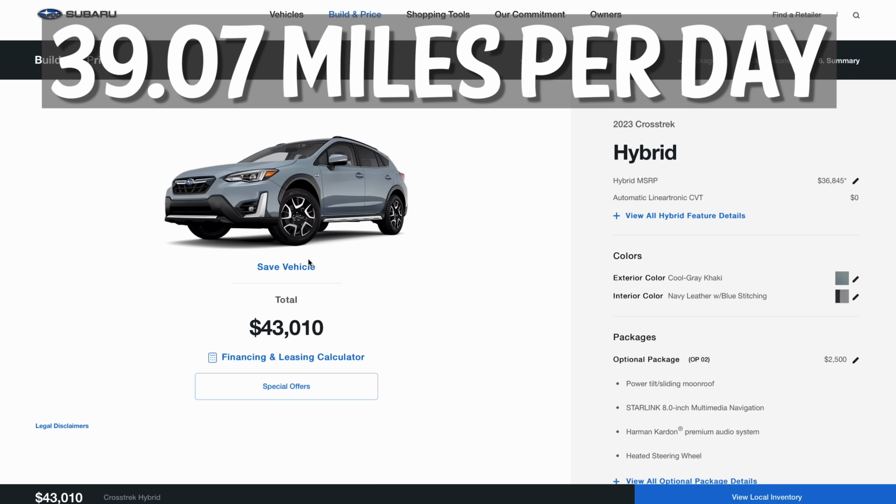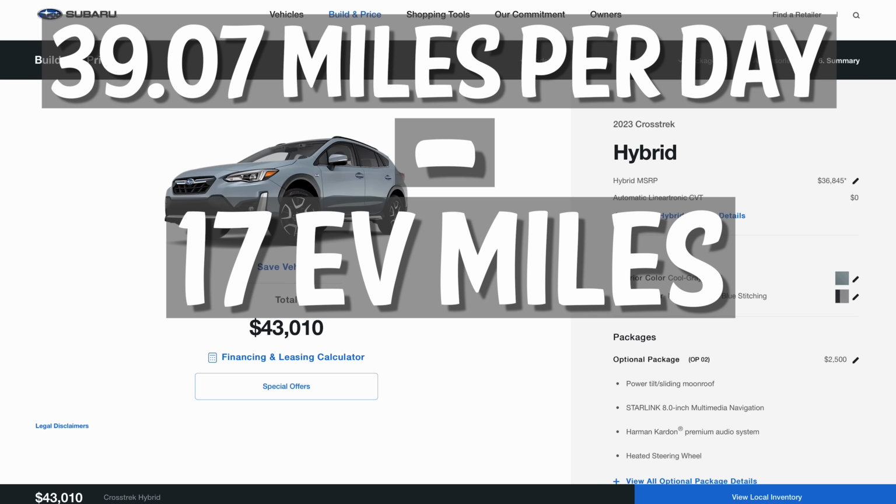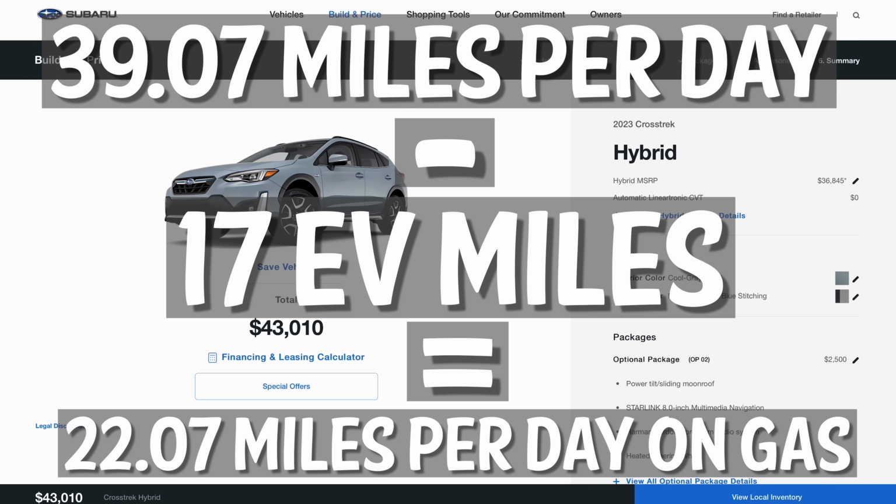We're driving 39.07 miles per day. We are plugging up the car every night. Every morning it's fully charged and we get our full 17 miles of electric driving. And then we come back and park it for the night and plug it back in. That gives us 22.07 miles of gasoline-powered miles a day.